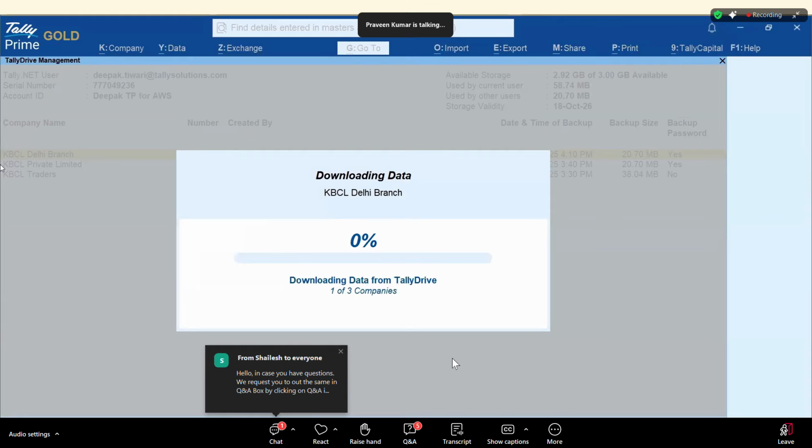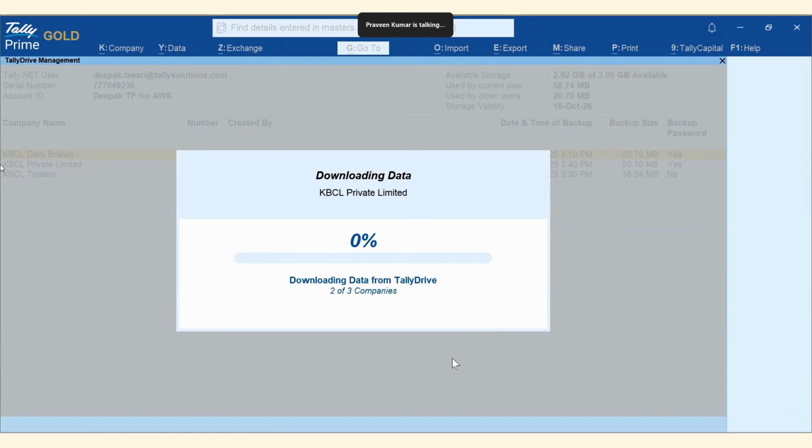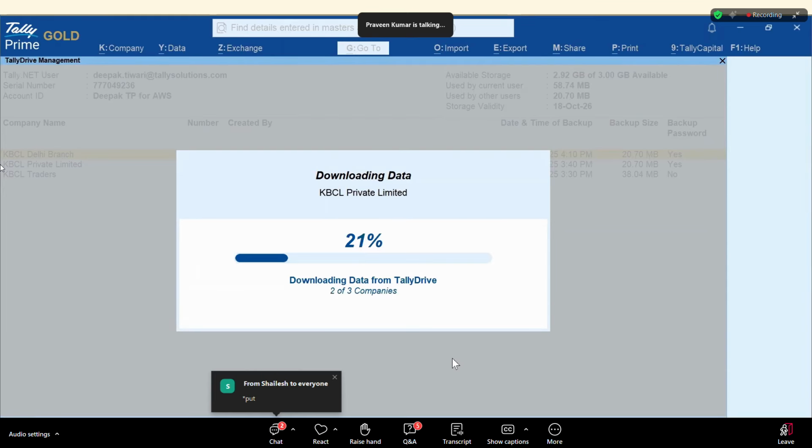So right now we are trying to download our backup file from the Tally Drive cloud to the local system. That is, we are trying to download to our desktop all the three companies that are in our Tally Drive.